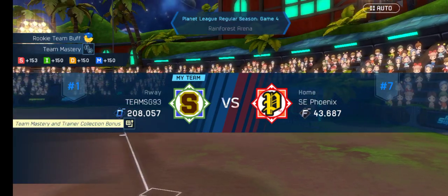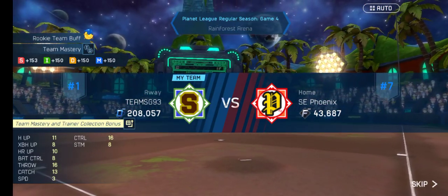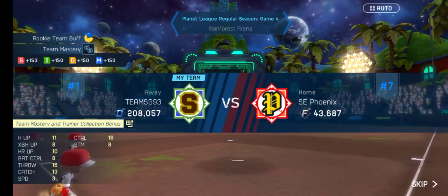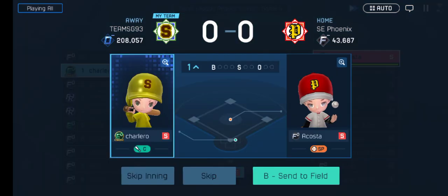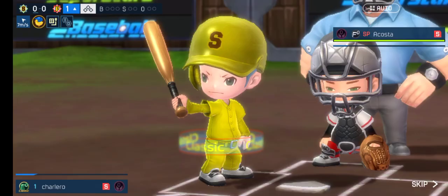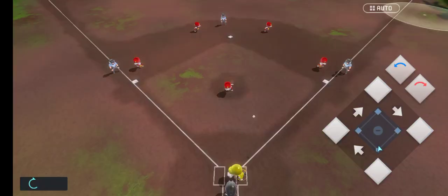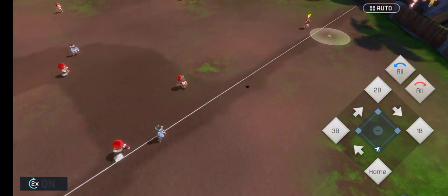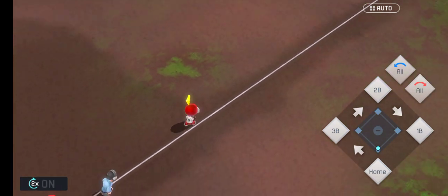Who will take home the win today? Play ball! These teams are tied. Top of the first. He was going for the first pitch. Fly ball. Deep right field. And it's gone. The pop fly is caught for the out.